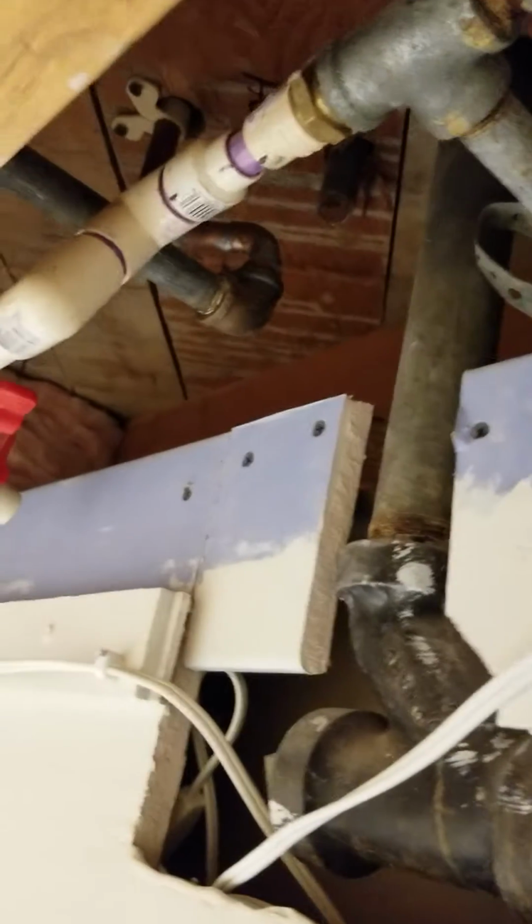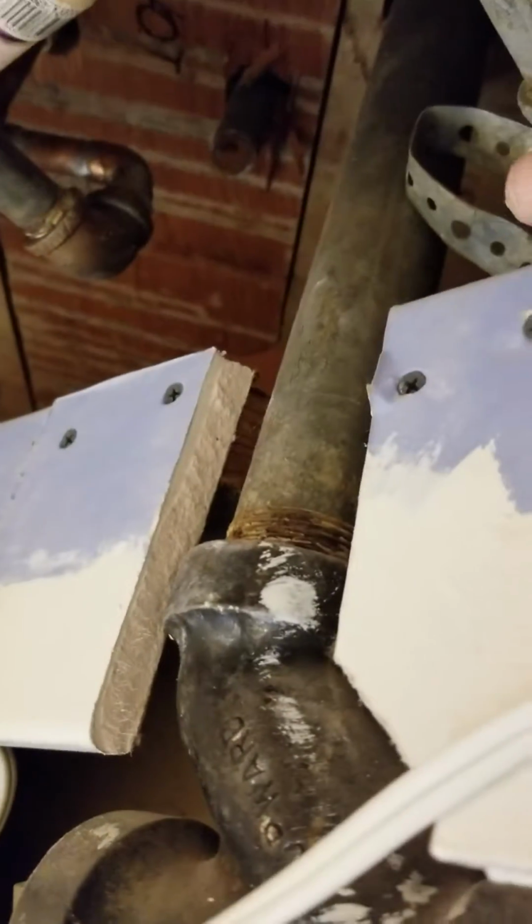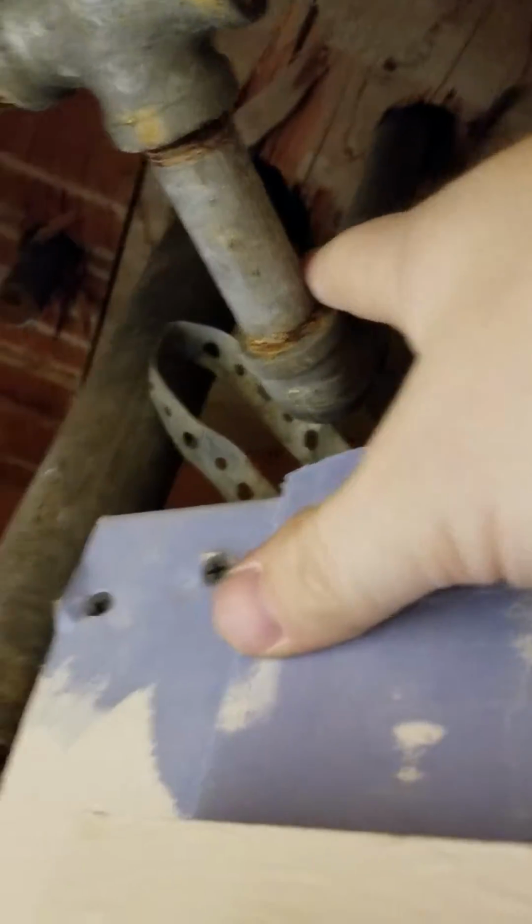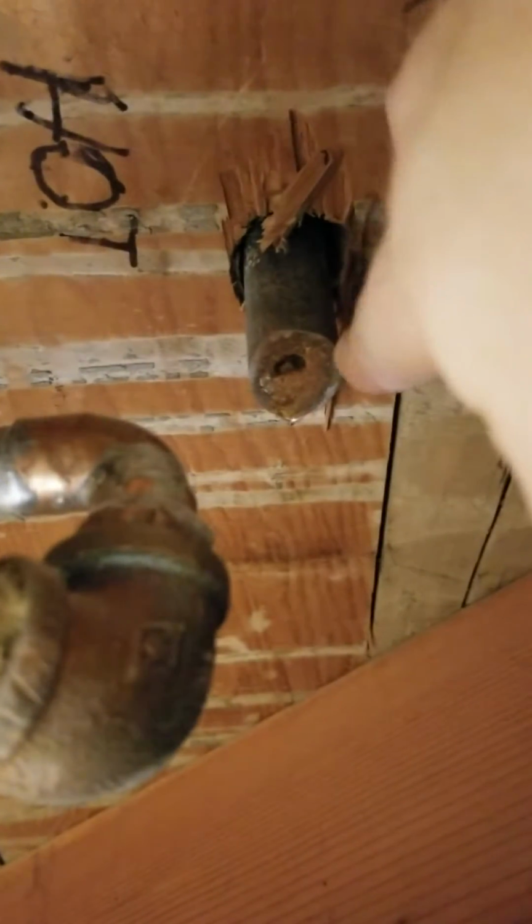This is the hall bath sink above. This is the hot line back here. I wrote hot. And this is the cold line here. Cold line's original. You can see that the pipe on the hot at some point was almost completely rusted in, and they switched it to copper. Now they actually did this right.